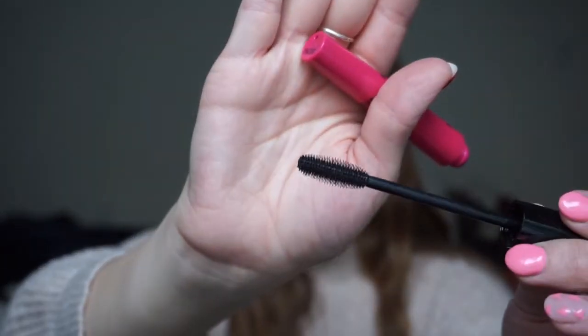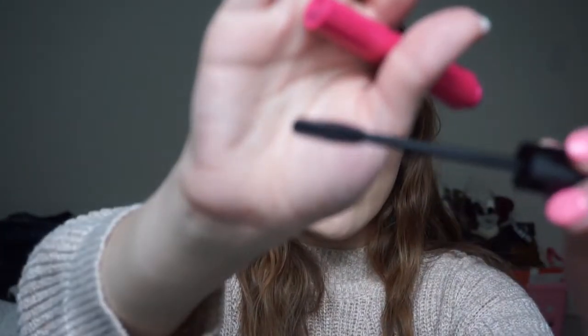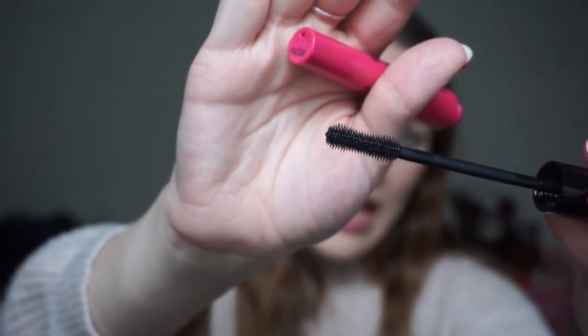So it's one of those silicone brushes, if you can see. These are the kind of brushes I always stab my eyeball with. It's got a really interesting shape. It's round and then it's like hourglass. I feel like sometimes the shape of a brush is kind of a gimmick, but we will see what happens with this.